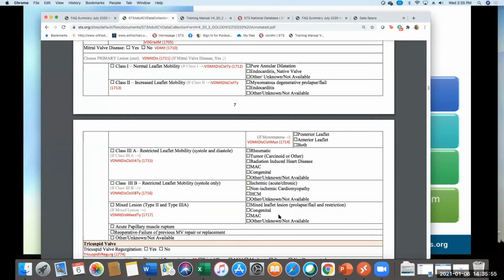You would need to clarify with your surgeon regarding the leaflet mobility. If it's restricted leaflet mobility only, then you would code that as a congenital etiology under class 3A. If it's increased leaflet mobility and restricted leaflet mobility, then you would code that under mixed lesion. So you can also work backwards to get the type of Carpentier.